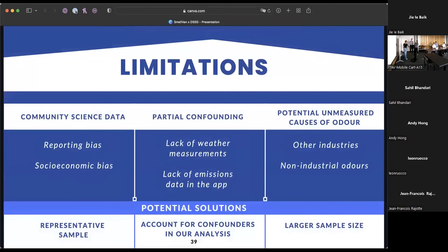We also want to present some limitations, and some of these are similar to the ones that we touched upon in our midterm presentation. And so since we're working with crowdsourced data, the presence of reporting and socioeconomic bias is apparent. Additionally, we have identified potential confounders like weather measurements and emission estimates, which we would like to explore in the future. And lastly, there is a good possibility that there are some unmeasured causes of odors from other industrial and non-industrial sources. So future research will involve making sure that we have a much more representative sample to capture those unidentified odor causes.